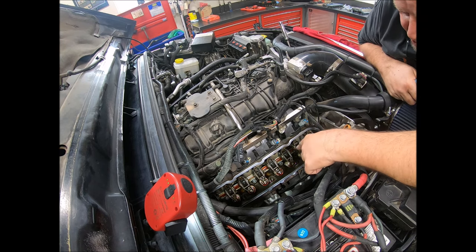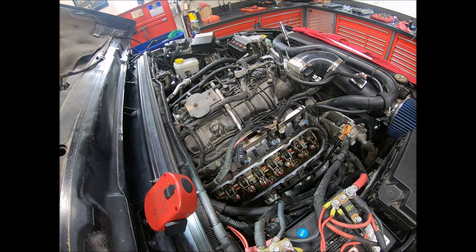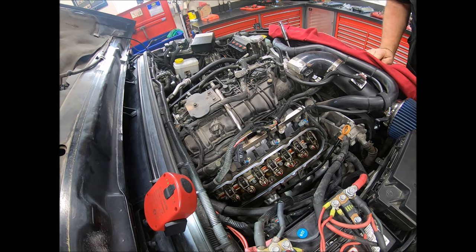Some of them are straight, some of them are offset, so you want to make sure you have them all in the correct orientation. Using the straight edge like that kind of helps put a visual on it, to make sure that all your rockers are properly seated and sitting down on that stand.